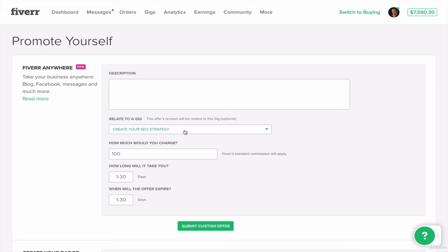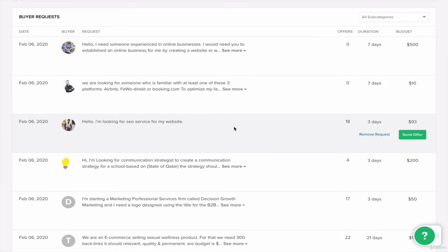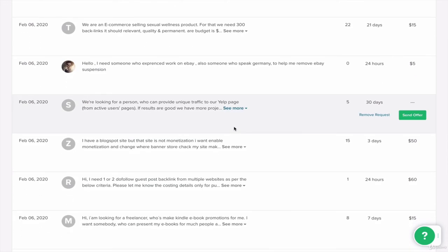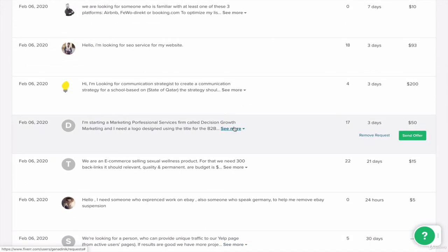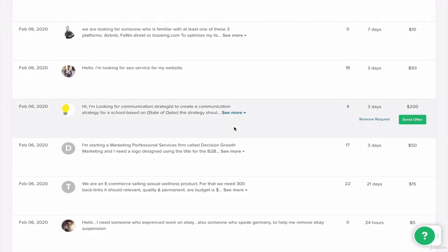So this is the key, because you can get an unlimited number of sales this way. Remember, when you click more, you can find buyer requests. And these are all kinds of things that people are looking for right now. If the gig that you're trying to promote fits the requests, you can create a custom order on the gig that you want to promote and send these people your custom order, meaning you can constantly keep getting sales if you spend a lot of time on it.